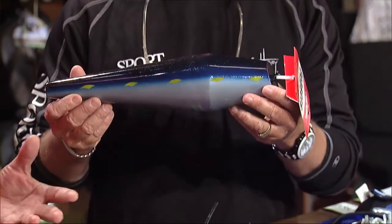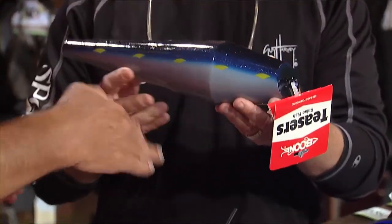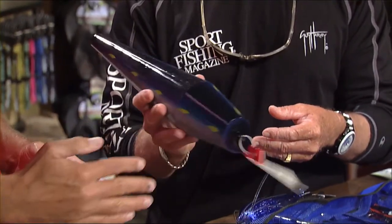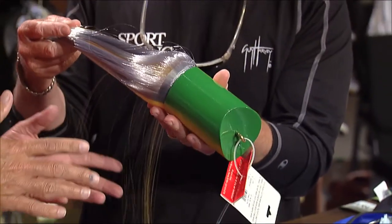There's all kinds of different styles of teasers. This is a pen teaser, they call it, which goes down deep. It's going to be behind the boat, from 25 to 50 feet behind the boat. Every boat is different. You want to keep it as close as possible so you can watch your spread. You've got another style teaser that also dives deep with the nylon hairs. This one's one of the oldie goldies, been around forever.